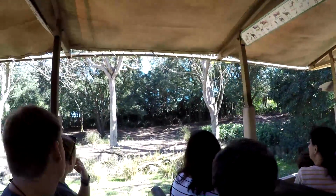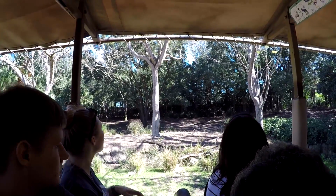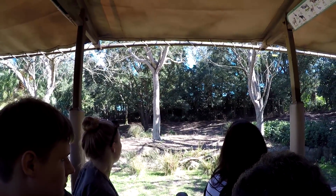Another cheetah here on the left. Look to the right side of that hill, just before the very last large tree, and towards the top of the hill. Again, laying down, very good camouflage.